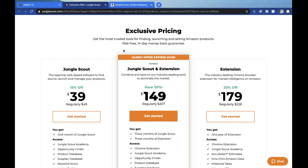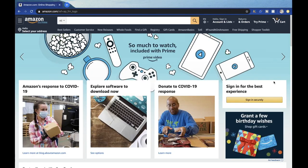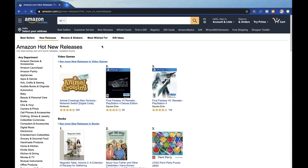So now we're on Amazon.com, and we are going to go over method number one, which is the new releases. So you can either Google new releases or come to Amazon and click new releases here. A couple of things to note. Number one, you should be signed out, okay? That way, Amazon won't have any preloaded data on you. They won't have your address. They won't be giving you any skewed data.